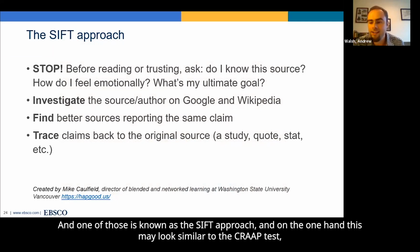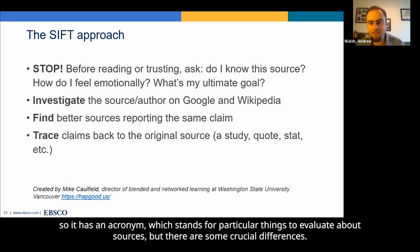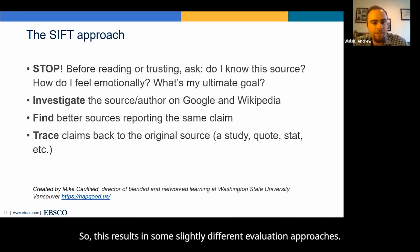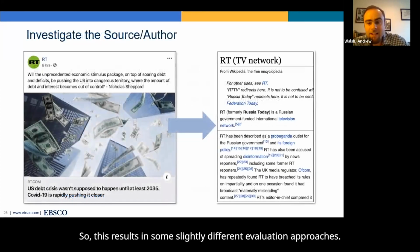And on the one hand, this may look similar to the CRAP test. So it has an acronym, which stands for particular things to evaluate about sources, but there are some crucial differences. So it's not a long list of things to check or look for, but rather a much shorter list of things to actually do, or we can think of it as habits. So this results in some slightly different evaluation approaches.